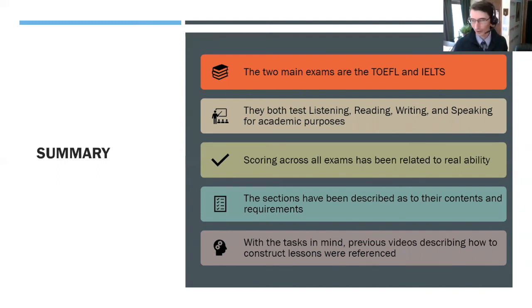Oh, Larry, you're lucky. You don't have your mute on. What does TOEFL stand for? Test of English as a Foreign Language. Okay. Now someone has to do the other one. Someone has to do IELTS. Who's brave?